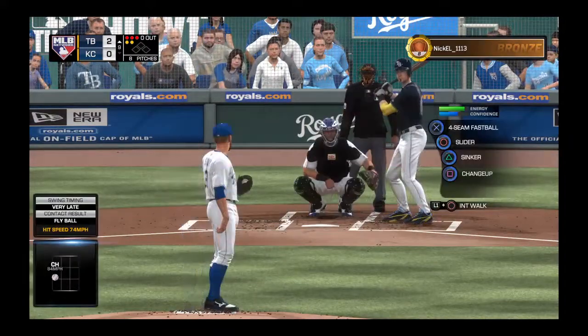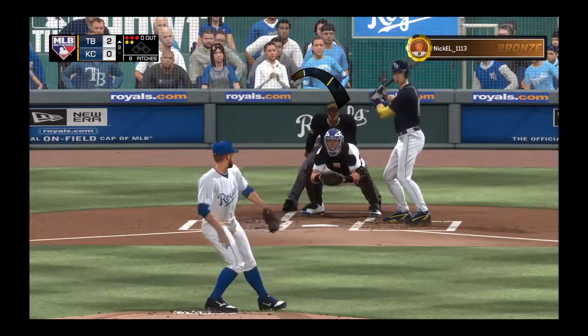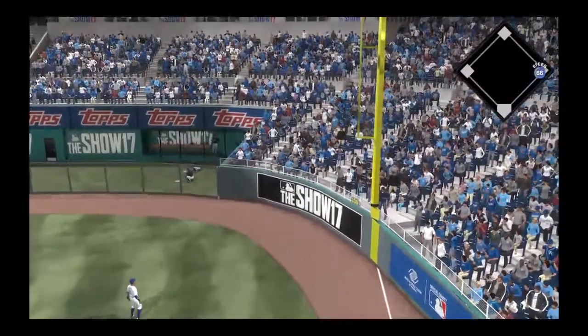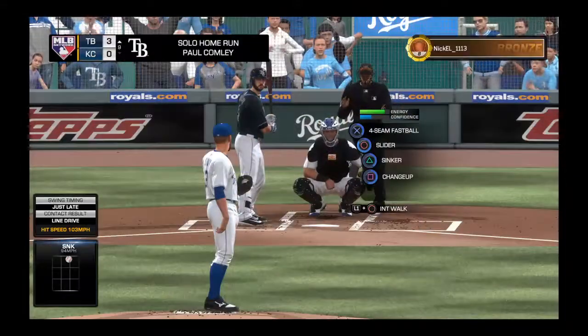Had to sit back on the changeup, and he did a good job to get the bat on that one. That was the 5th foul ball in this at-bat. He's seeing a lot of pitches. There's a swing and a drive hit well out to right field. Gone. He uses that short porch to an advantage, home run.